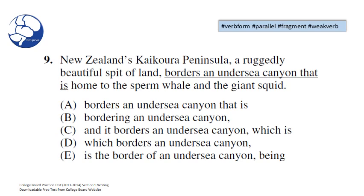New Zealand's Kaikoura Peninsula, a ruggedly beautiful spit of land, borders an undersea canyon that is home to the sperm whale and the giant squid. A looks okay, I'll keep A for now. Error in B, can eliminate B. Error in C, another error in D, and yet another error in E. Our answer is A. Now, if you aren't sure why we eliminated certain choices, don't worry. It's time for us to look closer at the grammar.